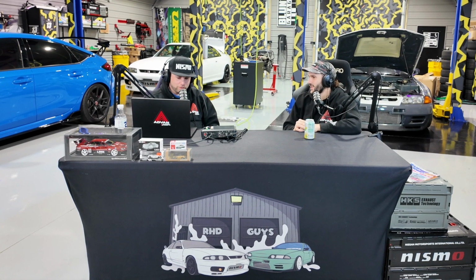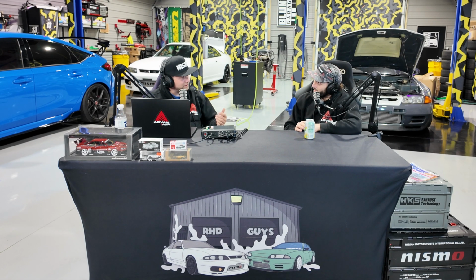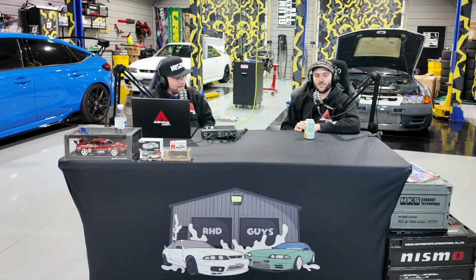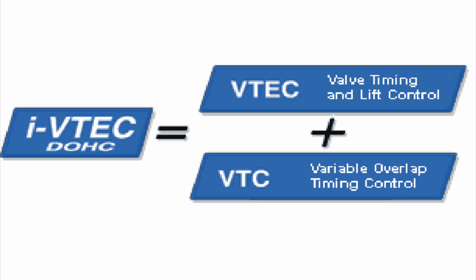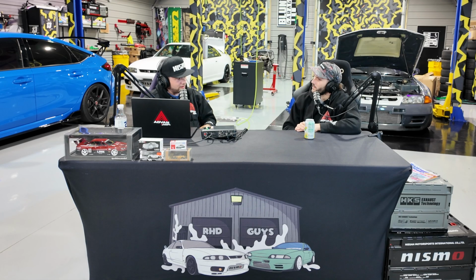And so it's short for intelligent variable valve timing and lift electronic control. As if VTEC wasn't intelligent enough. Basically, it's just added ECU control to it. And it's a mix between VTEC and VTC. Do you know what VTC is? I think it's just variable timing control. So it's a mix between the two, and it's a new technology as far as 2001 was concerned. I think it's basically just the electronics, a better ECU, because in 1989 ECUs were very basic.